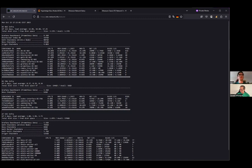So you can firstly see this one is for the German Nuremberg in the EU. You can see it's been running for 120 days just fine. It has a load of 12, so that's the Linux interpretation of the load. You can also see how much space I have still available.